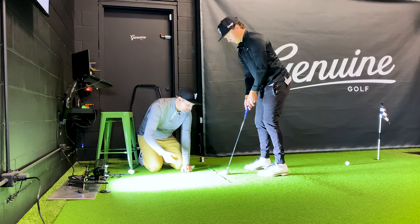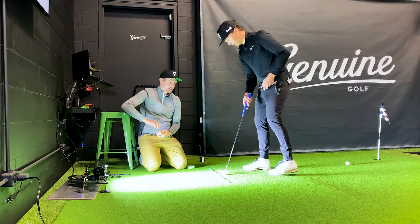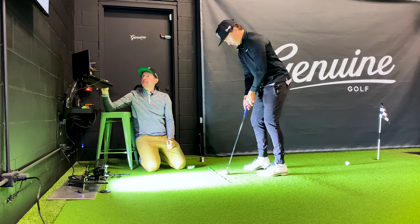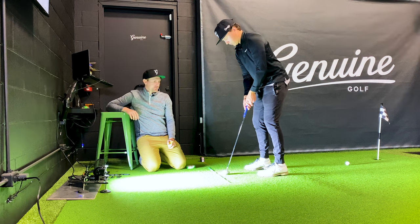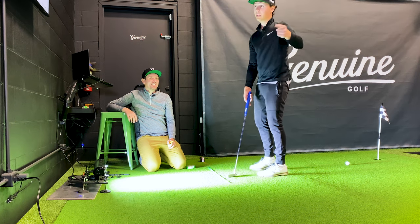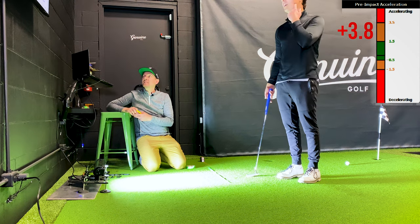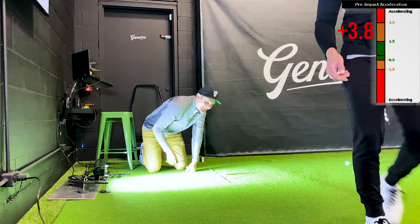I actually want to test going back, yay and yay. So we're going to try and now go 8 inches back. I just want to see if that 5 inches through makes you conscious of keeping it consistent through the ball. I went more forward, but it went in. 3.8. Yes, exactly, and it went in the hole. Look how good the face angle and closing angle numbers are.